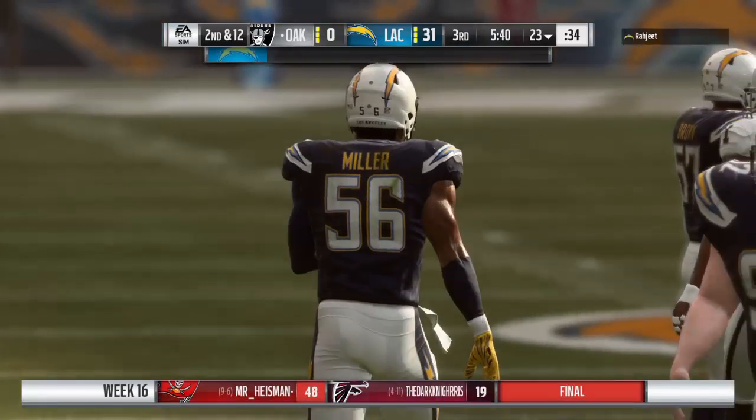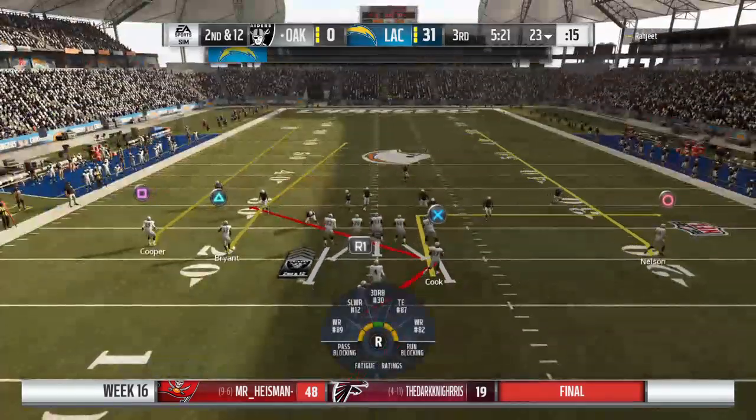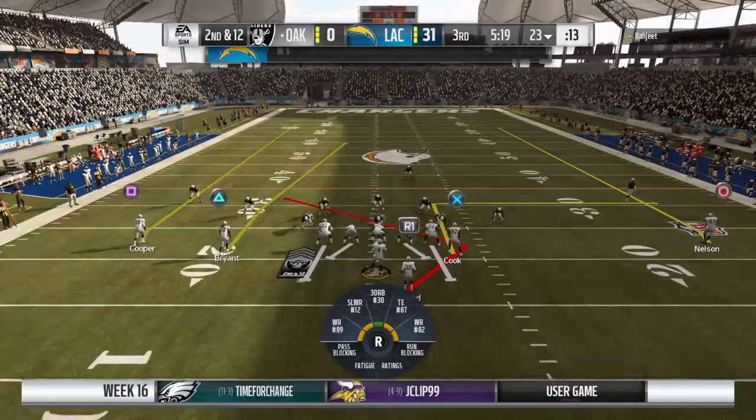Call it a loss of 2 on the play. And that'll make it 2nd and 12. First play of the drive goes the wrong way. Here's 2nd and 12.